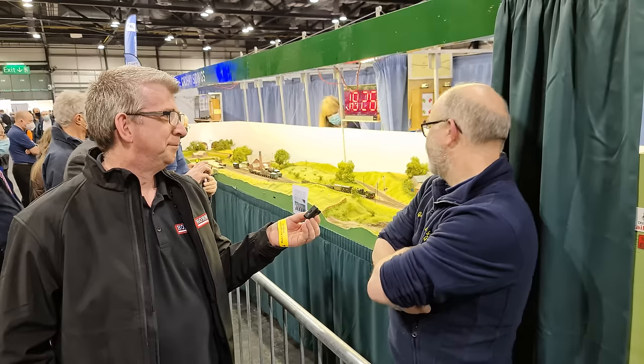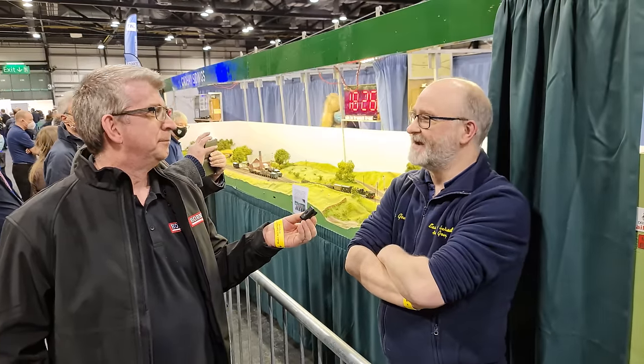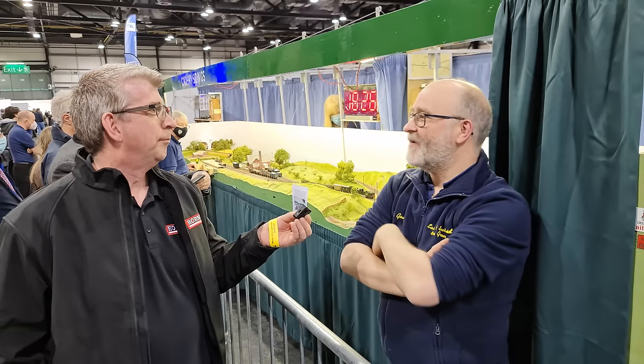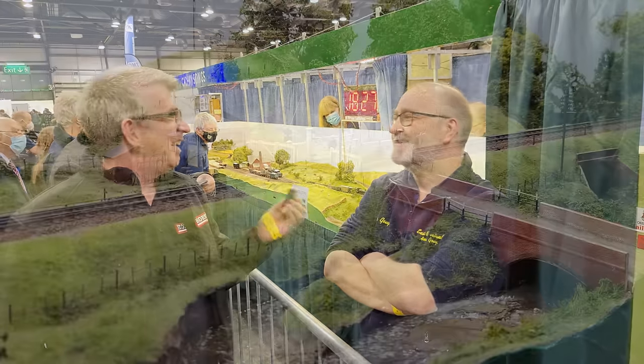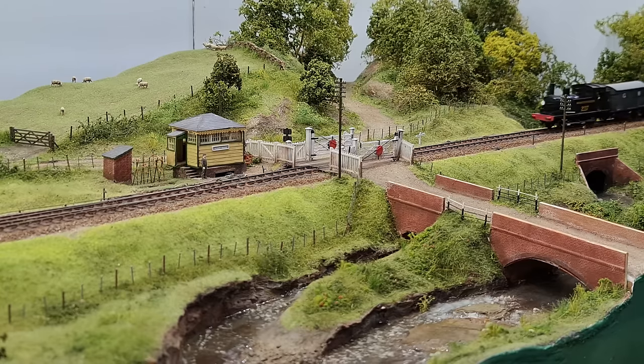They're all timed. The layout has a clock that runs to 12 times normal speed, apart from when the token is out, when it slows down to 2-3 times normal speed. So, like the real railway, we have to try to stay within the timetable and within our operations. And how many locomotives do you operate on the layout? There are 10 all told.